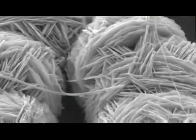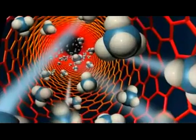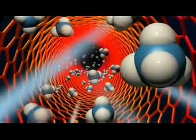And the reason why that's interesting is that the more surface you have, the more reactions you can carry out on that surface, so you can do things like filtering much more efficiently. So you could filter water more effectively with more surface area.